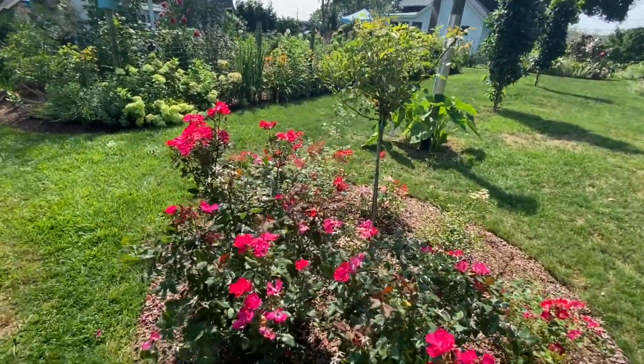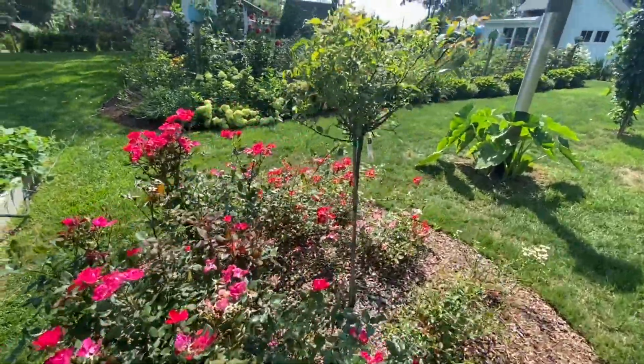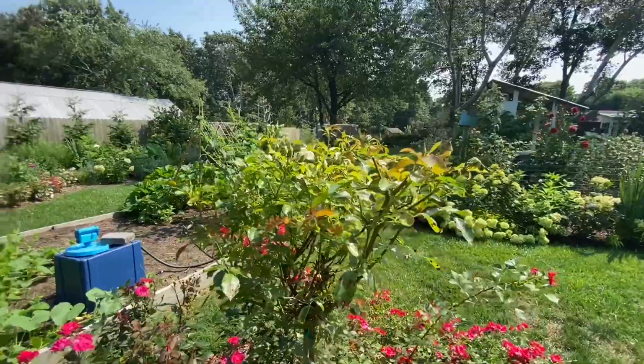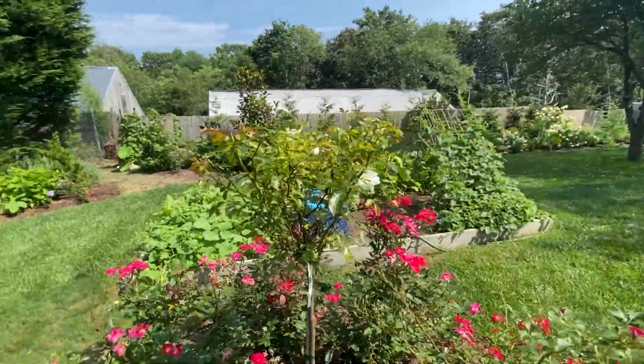I adore how they have little gardens all around. This rose garden is so sweet, so simple, and so lovely.